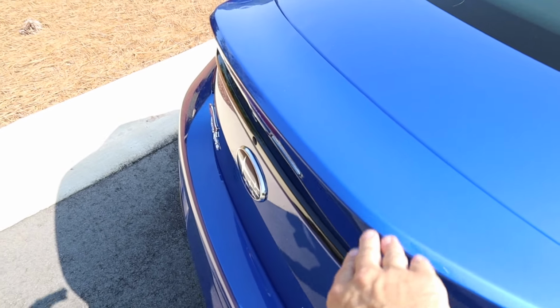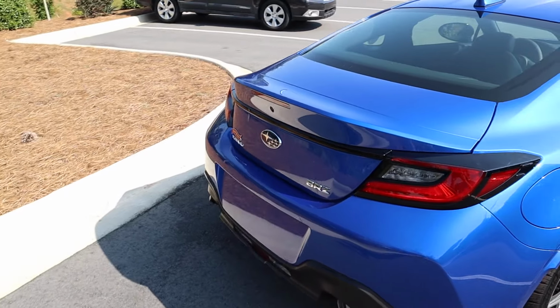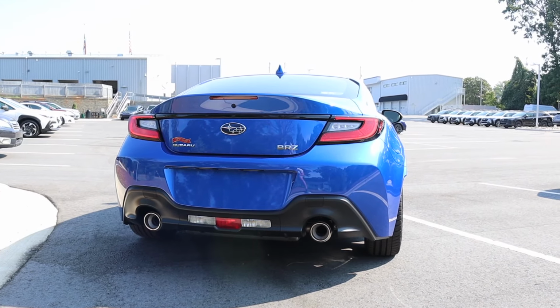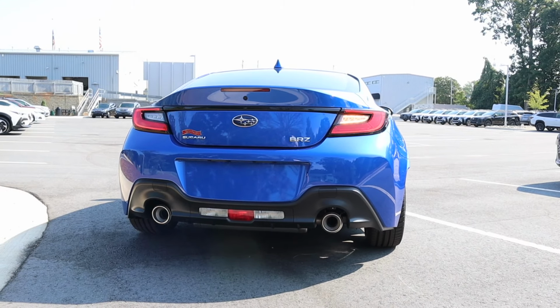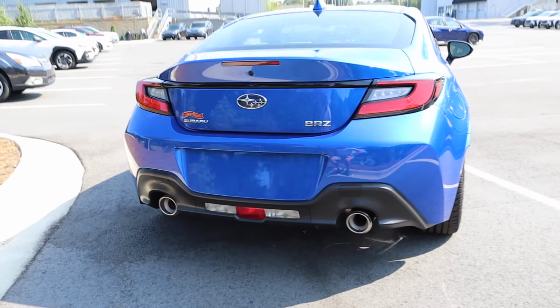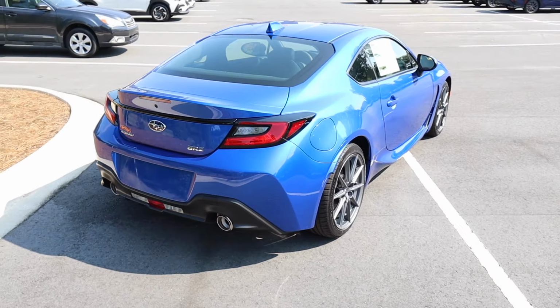Now this model has the integrated spoiler with that third brake light. There's also the backup camera, LED taillights. There's no parking sensors for this. However, we have the dual exhaust in the lower section, reverse light in the middle, and then the plastic diffuser there just to give it a great look.